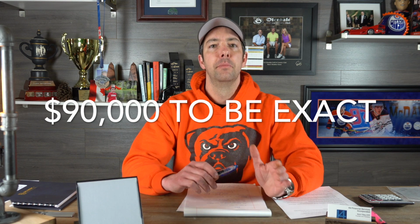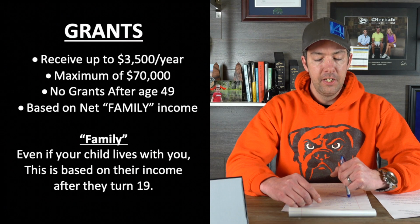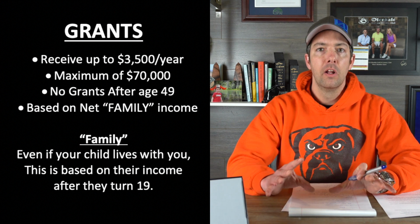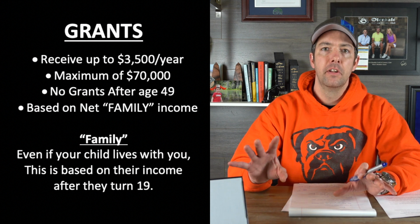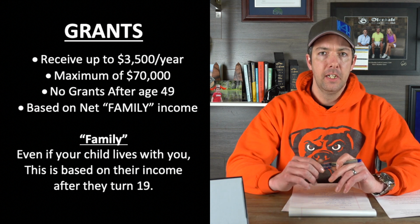Now I'm going to get into the best part of the RDSP, which is the free money. If you do this correctly, there can be a lot of free money available to people with disabilities, especially low-income people with disabilities. First is the grant, and you can receive up to $3,500 per year, up to a total of $70,000 in free grant money from the government, up until the age of 49. And this is all based on net family income.